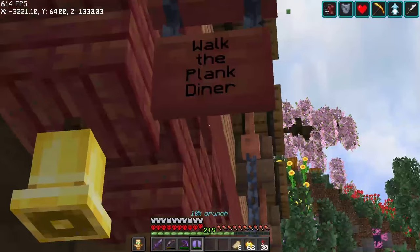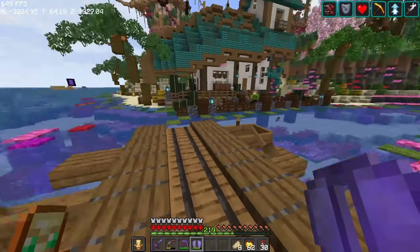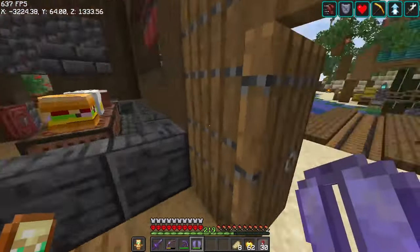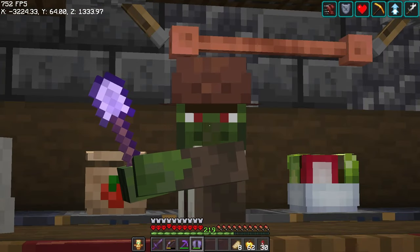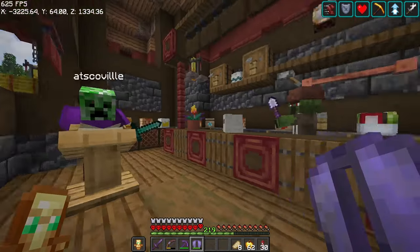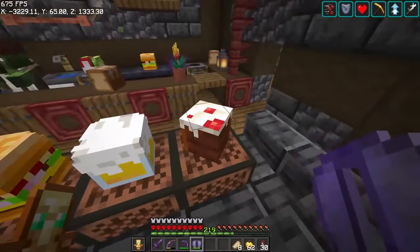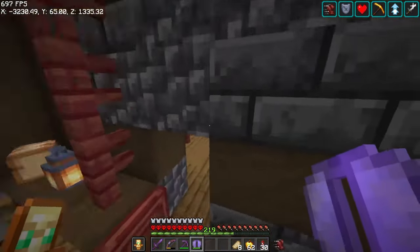It's called Walk the Plank Diner. This is supposed to be the walking the plank type deal. And if you want to park your boat up, you can come into here. Ran by Scoville and his boy Merle. They don't really get along too well, as you could tell. He's got a sword that's pointing towards Merle. But anyways, if you want to sit down, have a couple wobbly pops, some cake and a burger with your friends, you can do that on your way through.